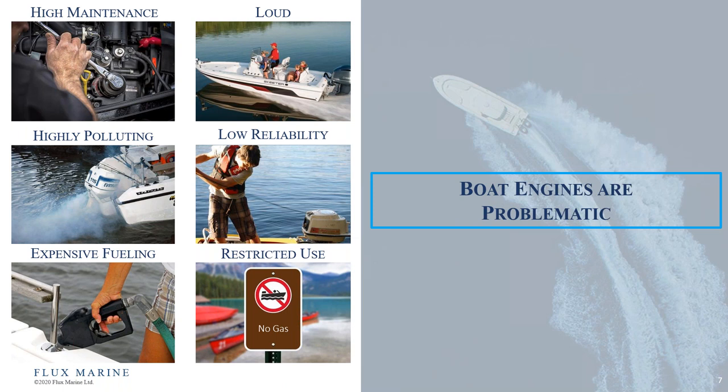There's an increasing amount of restricted use, tens of thousands of waterways across the US and abroad that are banning gasoline engines in favor of quieter, more sustainable electric motors. And the pollution behind gas boats is really mind-boggling. Looking at the next slide.